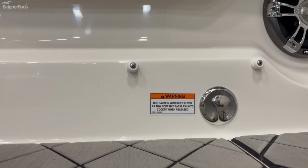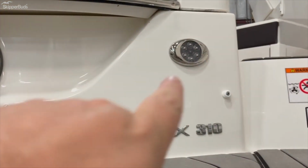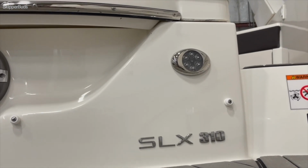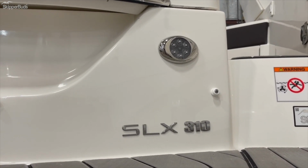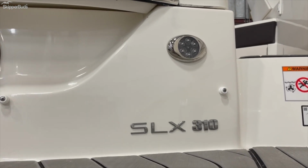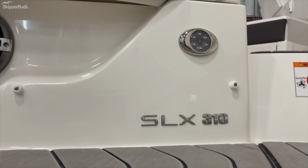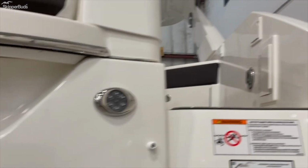Ski tow eye. I get asked this question a lot. This light right here. So on JPO boats, MerCruiser power, that will light up if the engines are running. If the props are spinning or if it's in gear, the light will rotate. Just basically, it's a warning to everyone saying, hey, props are spinning, be careful.